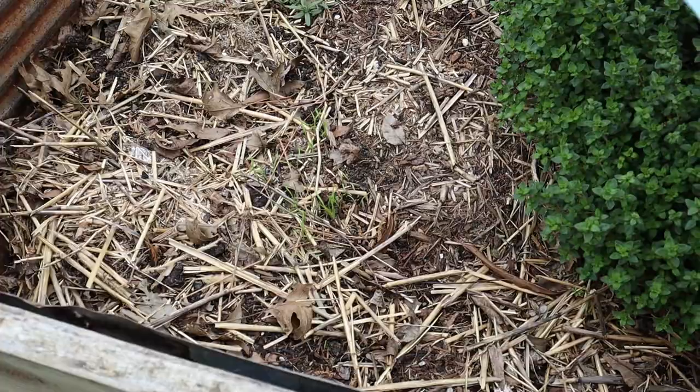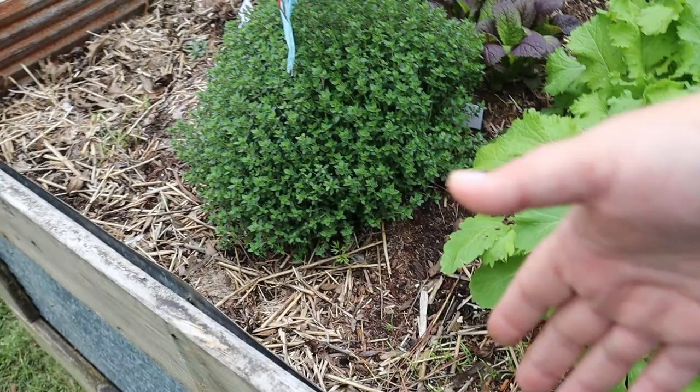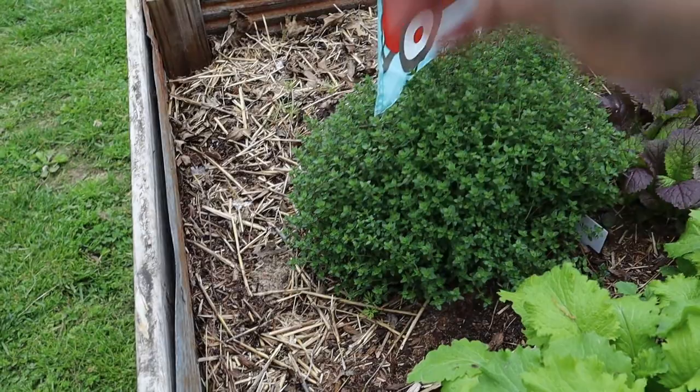Anyways, I do know that I have a carrot right there that came up. I did plant carrots right here. I'm not just totally oblivious to what I did. But I did have carrots planted here that didn't come up, so I must have reseeded them.